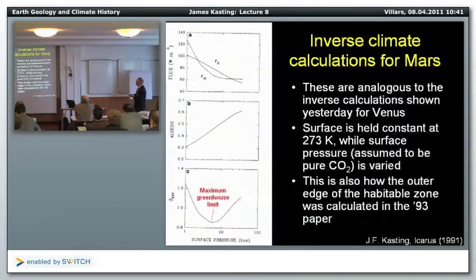This curve shows the albedo, which increases as you increase CO2. And then down here, this is the effective solar flux that you need to maintain the surface at the freezing point of water. And it has this interesting behavior. It's a dish like that. It's concave. And so this is what we call the maximum greenhouse limit. That's where you get the maximum warming out of CO2 at a surface pressure of about 5 bars. Now, why is that?